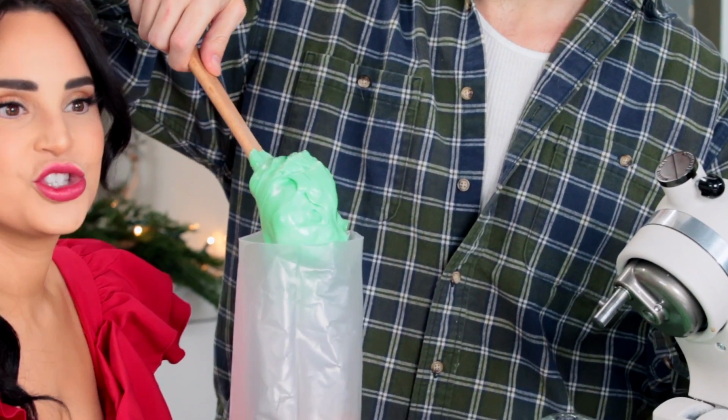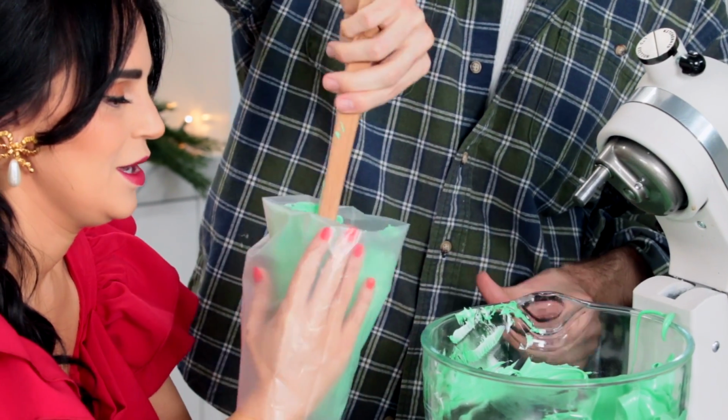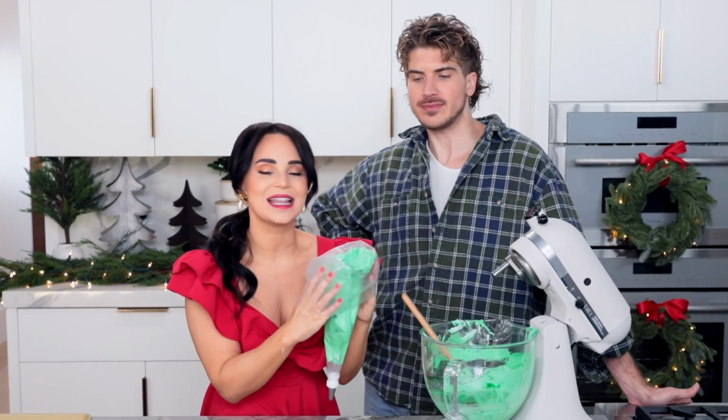So light and fluffy. Isn't it gorgeous? And then just scoop it in there. Oh, perfect. Scoop, scoop. Got it. Now pull it. Wow, great teamwork. We're gonna make a couple bags of these to make it a little bit easier.